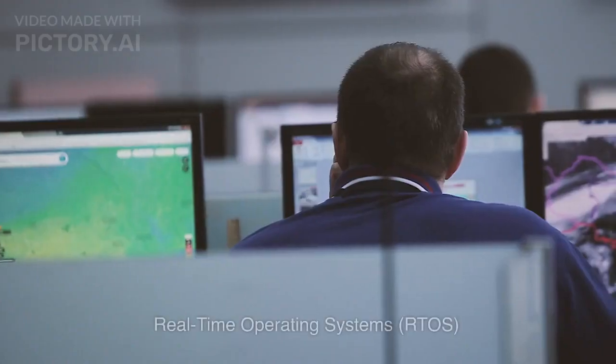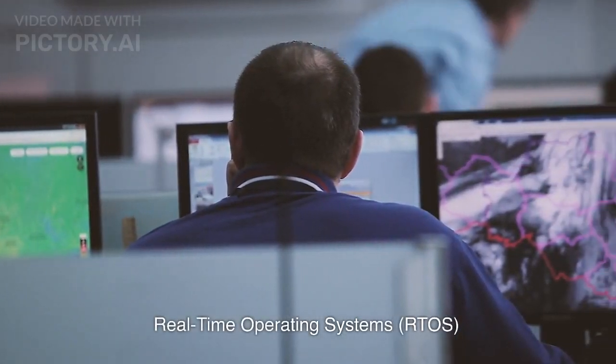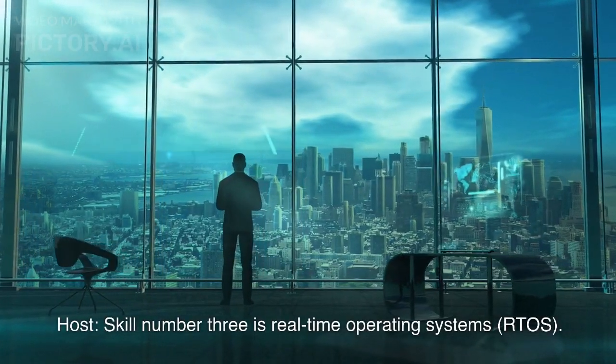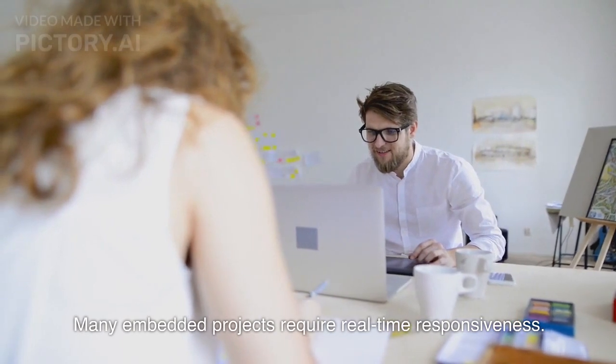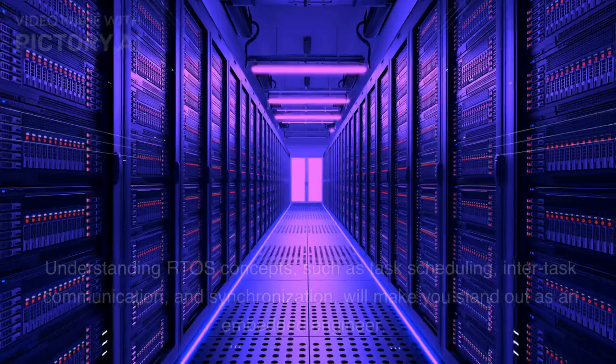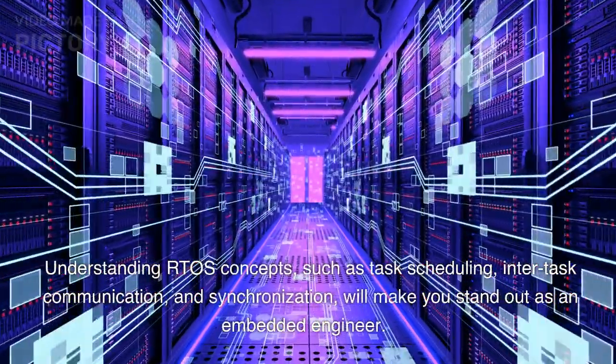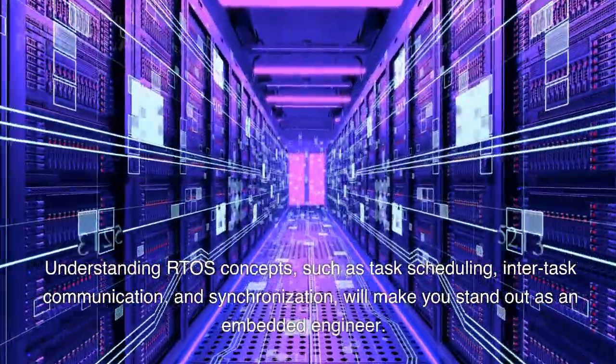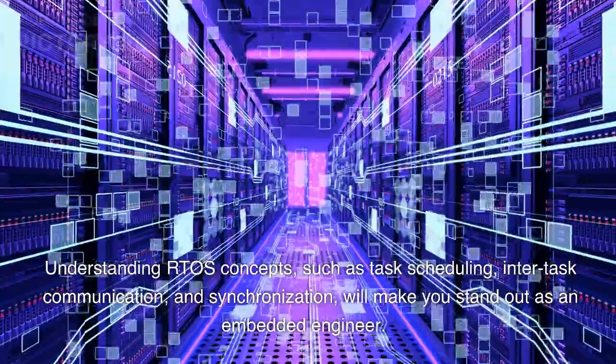Skill 3. Real-time operating systems, RTOS. Skill number 3 is real-time operating systems, RTOS. Many embedded projects require real-time responsiveness. Understanding RTOS concepts, such as task scheduling, inter-task communication, and synchronization, will make you stand out as an embedded engineer.